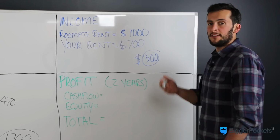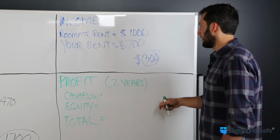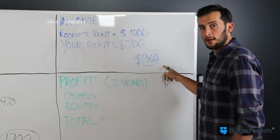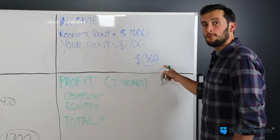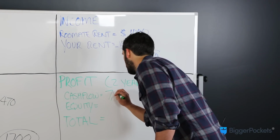But assume you live in this house in this scenario for 2 years. This is what your profit would look like. So you have $300 multiplied by 12, that's $3,600 per year. And for 2 years, that would be $7,200 in total cash flow that you would gain.